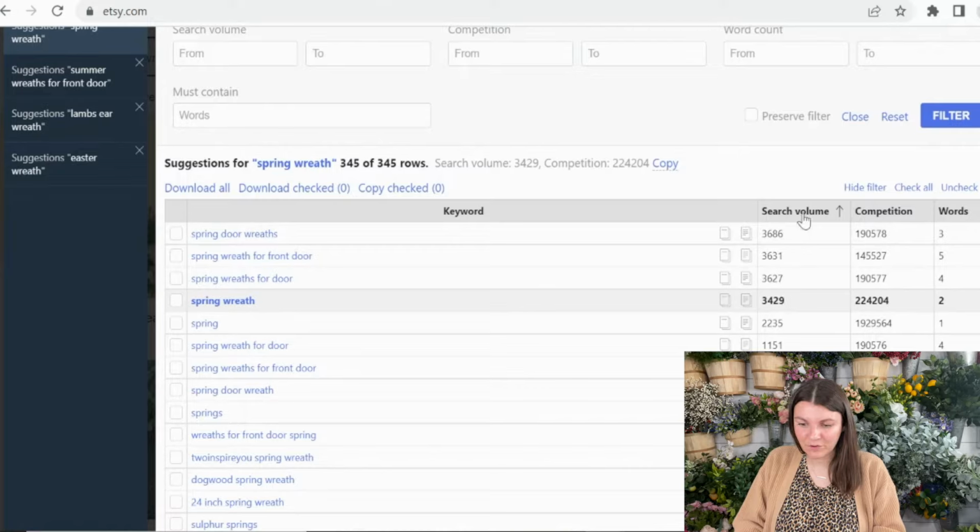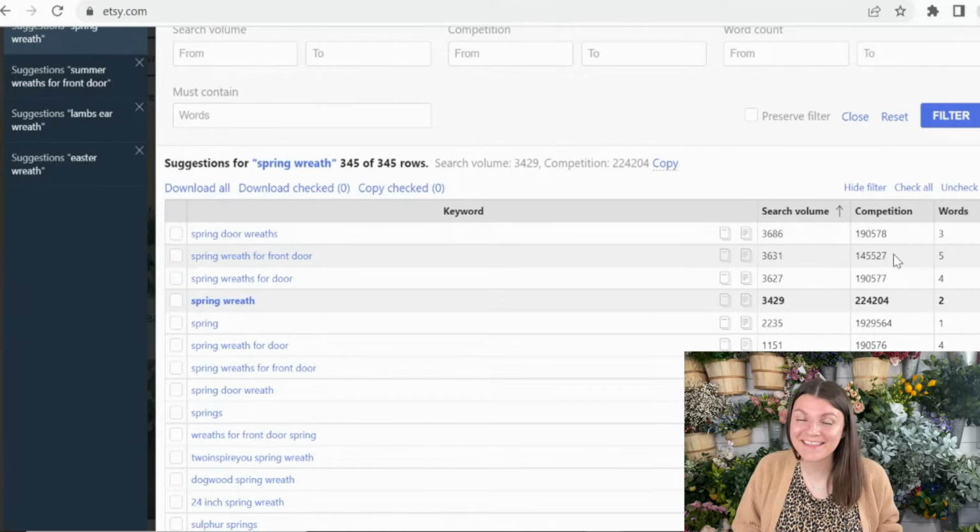So this will show the search volume for that keyword and also the competition, which is great. So spring wreath does have a pretty great search volume, and spring wreath for front door has an equally good, actually better, with lower competition. So that's interesting. So even though this is a longer tail keyword, more people search for it and it has about half the competition. So I'm going to make sure that the title for this wreath has that in it.